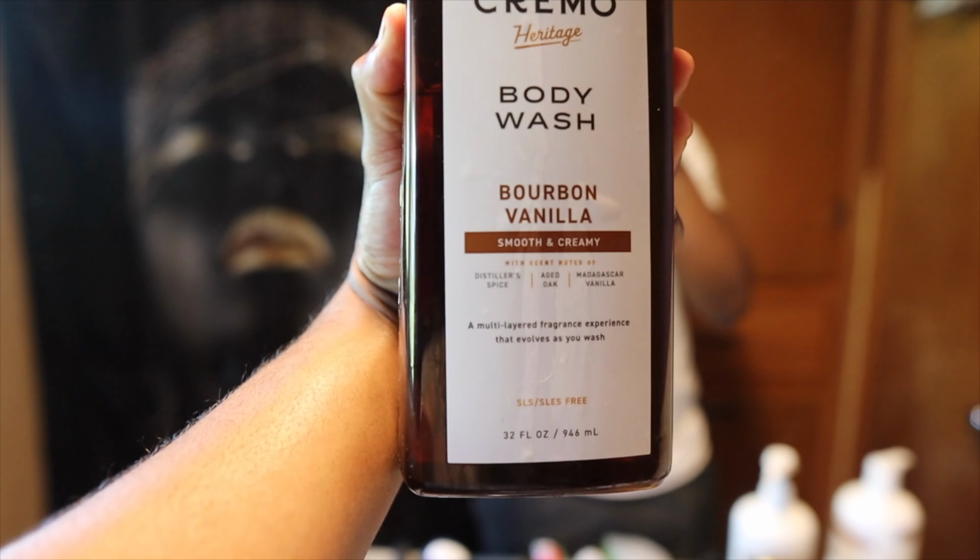That's it. And then, I've been using this Cremo right here. This one smells so good. So definitely recommend Cremo. It does have a lot of chemicals in it, you know what I'm saying? You can look at the ingredients. It's to each his own.